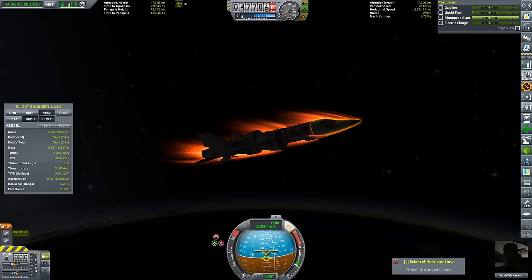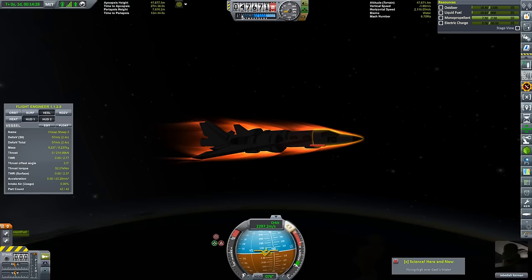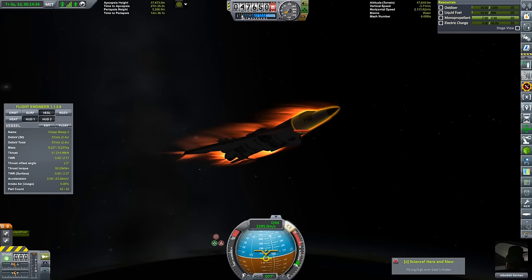Uh-oh. Yeah, we're dipping down. No, we want to go up. I mean, actually, it doesn't matter. We just want to maintain high angle of attack so that we can keep the cockpit from overheating. I don't know, maybe he should jump into the rest of the plane or something.